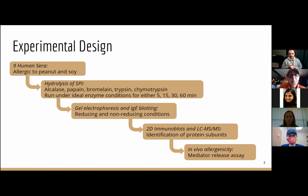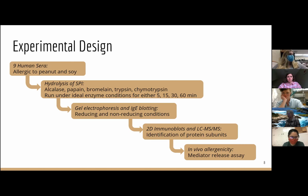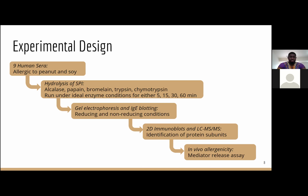A mediator release assay was done by adding immortalized rat leukemia cells as a host for the gene responsible for IgE production. Resulting release of a compound known as a mediator signaled the immune response, calculated as a percentage of total IgE produced. They identified some resulting fragments using mass spectroscopy as well, but for the sake of time, suffice to say they found pieces of glycinin and beta-glycinin. Next slide.